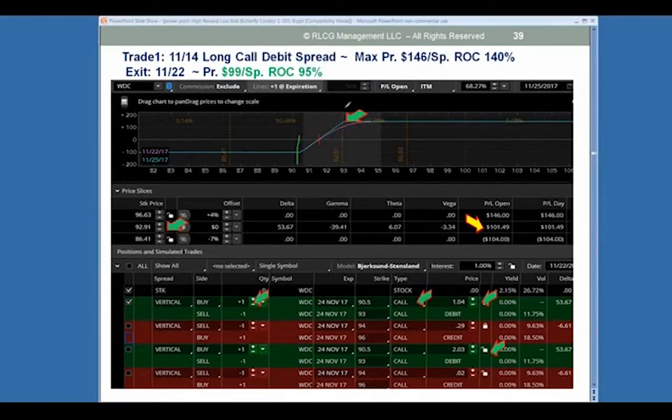Okay, so we're long a call, short a call. That's the 90.5 call long, 93 short. Long call debit spread, paid $104 for that spread. Now, the spread went up and closed up at our target. It went from 104, just to show you what happened, to 203. So it was up over a dollar, $100 per spread going out on that. So that's the long call debit spread. That was the first trade setup.